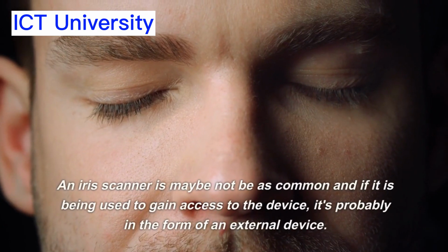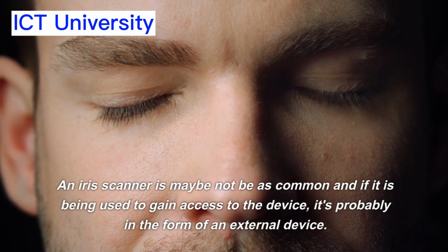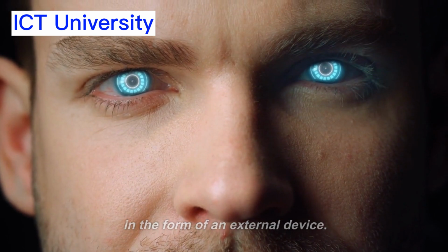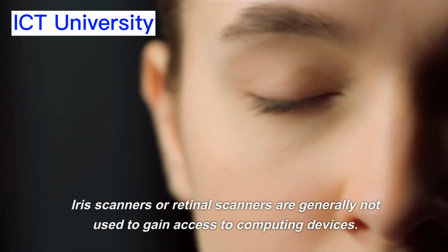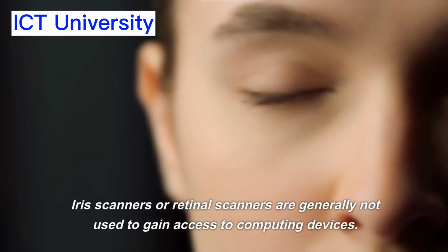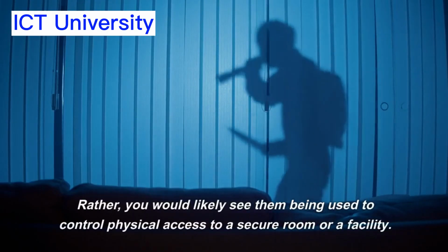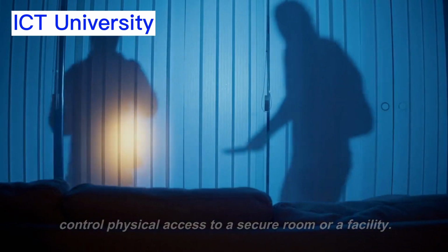An iris scanner is maybe not as common, and if it is being used to gain access to a device, it's probably in the form of an external device. Iris scanners or retinal scanners are generally not used to gain access to computing devices. Rather, you would likely see them being used to control physical access to a secure room or a facility.